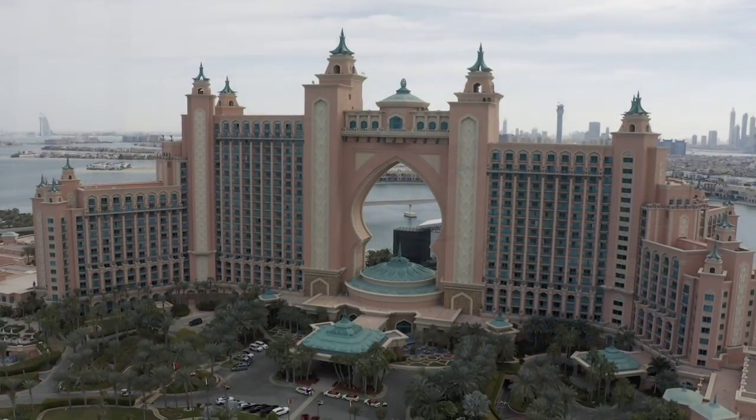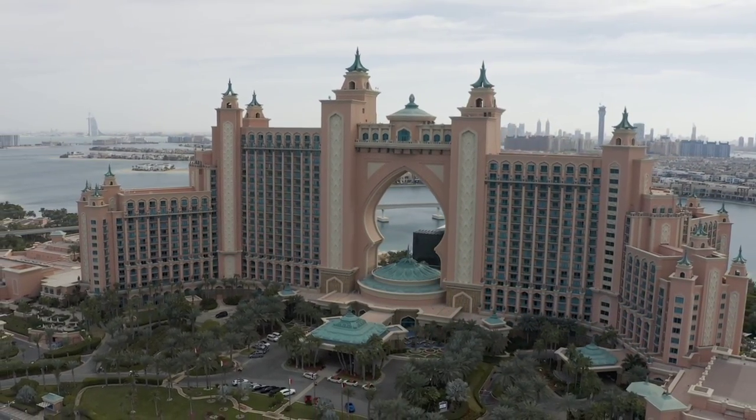Today, let's continue our Middle Eastern saga. So this is part two of my Middle Eastern perfume collection. If you are a blind buyer like myself, I hope this helps you out.